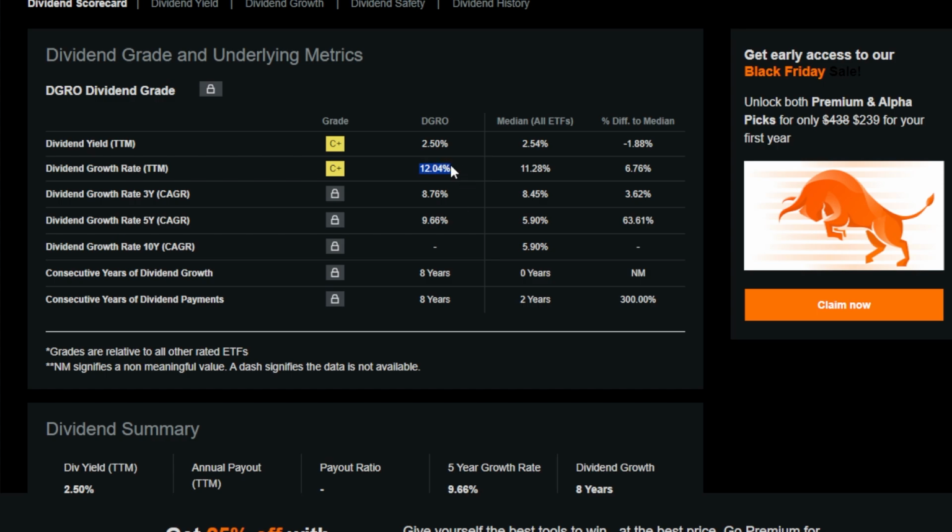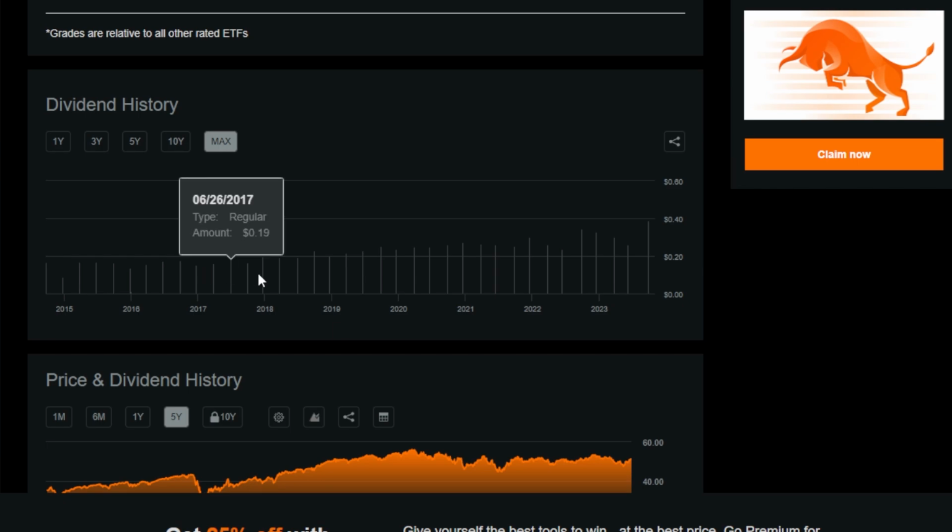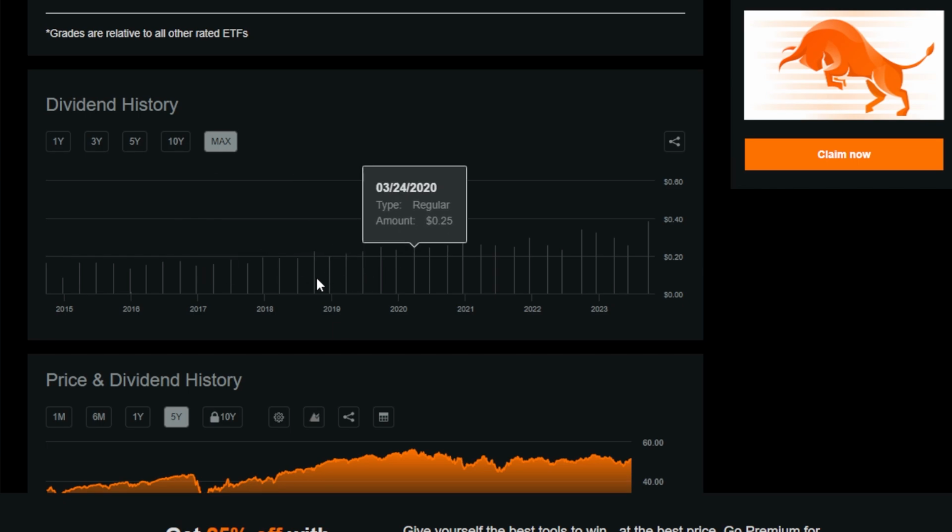But the dividend growth rate is definitely there at 12.04% as a trailing 12-month dividend growth rate. Now this means year over year, the dividends have been going up quite substantially. And looking at the 3-year, we have an 8.76% and at the 5-year, 9.66%. So pretty much across any time frame, if you look at DGRO's dividends, they have been getting bigger significantly, especially for the holders that bought in years back.